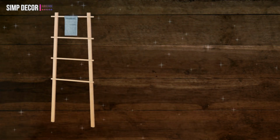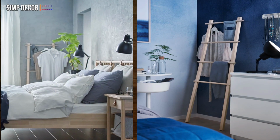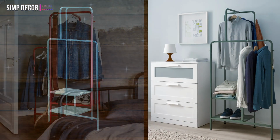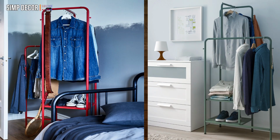24. Vilto towel stand. Solid wood makes every piece of furniture unique because it's a natural material with beautiful, varying grain. 25. Nickaby clothes rack. Say goodbye to the chair that's overloaded with clothes and say hello to this multifunctional clothes rack.